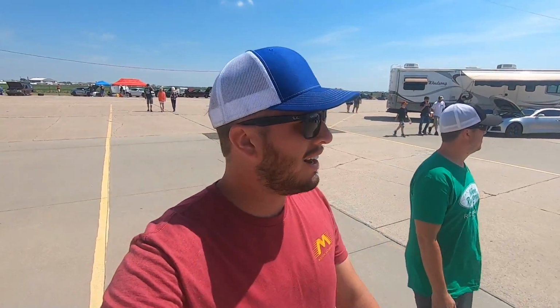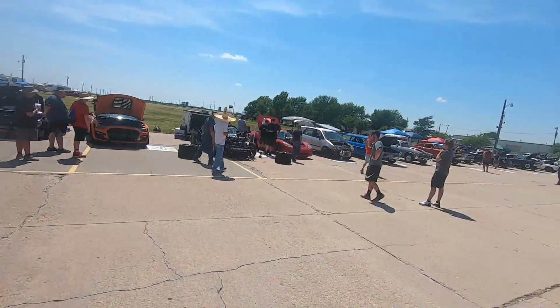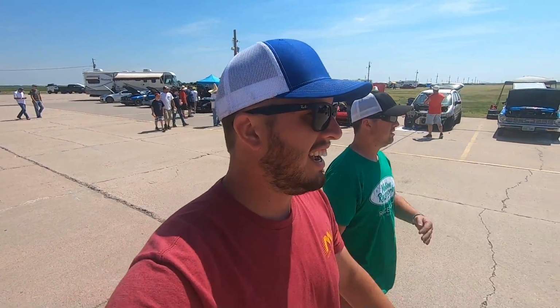As we made it to Great Bend, this is a cool track. I think it is an airport of some sort, and they just added a racetrack next to it. Everybody's here. It's super hot, but it's going to be good racing tonight. This is a lot lower elevation, so everybody's cars should be going faster, including the Grand Marquis. And yeah, we're heading to the driver's meeting now.